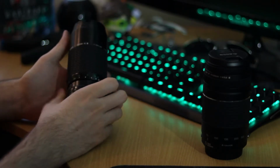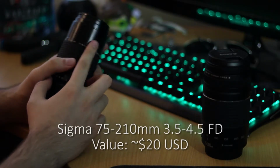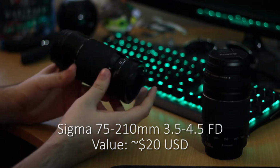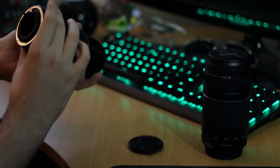So we've got the next lens here. It is a Sigma 75-200 millimeter, 3.5 to 4.5. This is for an FD mount, and I believe the issue this thing had was its aperture was playing up.